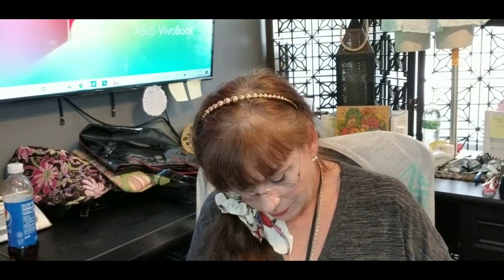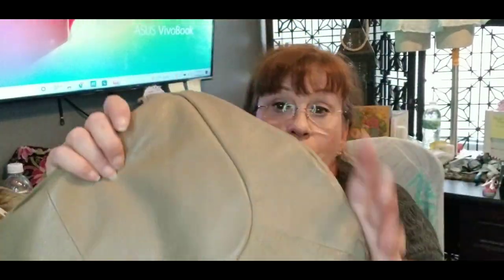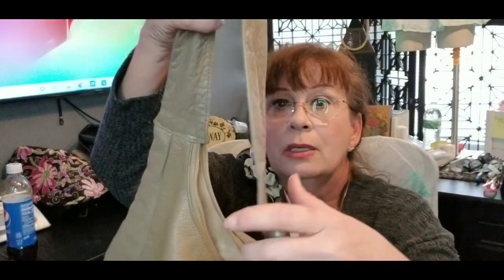This one I didn't get to comp. This is another leather handbag that the leather feels wonderful. But I don't remember the name. Genuine Leather Contessa. Made in India. The leather, I can tell it's lamb's leather. It's just beautiful and soft. And it's just like a hobo bag.